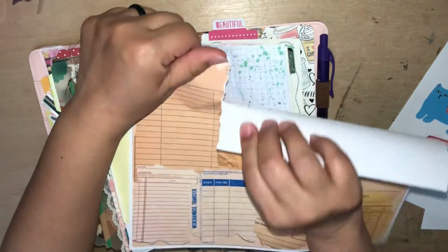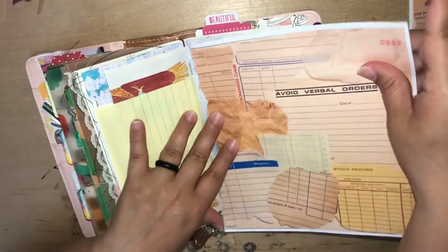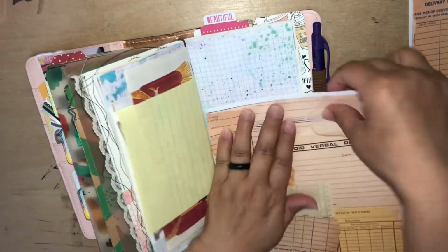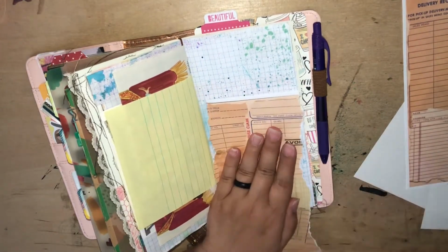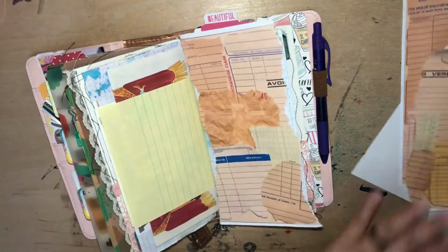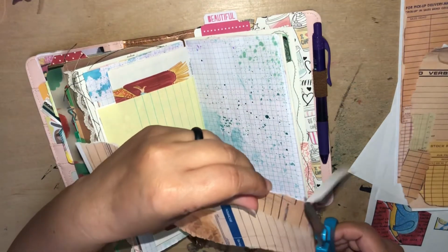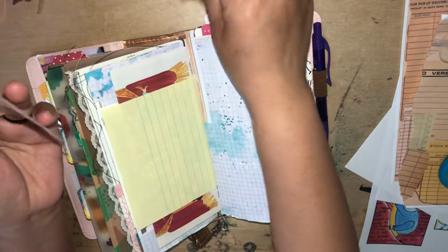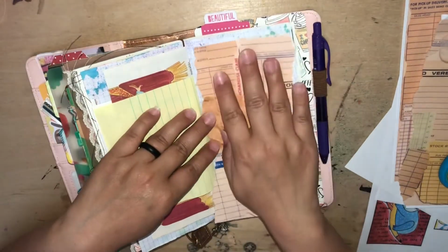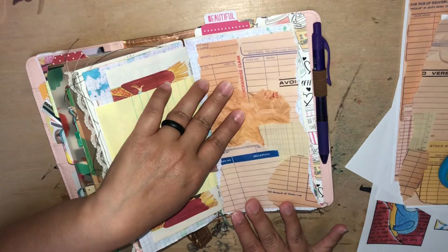You rip it. So I'm going to rip it, and I'm still going to use the rest of it, just maybe in another journal, but I want to get this part. So let's do that. I really don't know if I'm going to do much actual journaling right now with you guys, or if I'm just going to prep pages. So we will see how it goes. Just cut those pieces off. I'm a messy crafter, by the way. This one is a tad bit crooked, but that's okay.